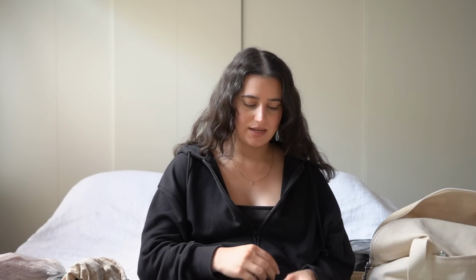I just have 2 packing cubes. The big one is for me, the little one is for the baby. For myself, I am just packing pretty lightly. To take to the hospital, I'll probably take this hoodie, which I could actually wear to leave the hospital as well, depending how I feel.